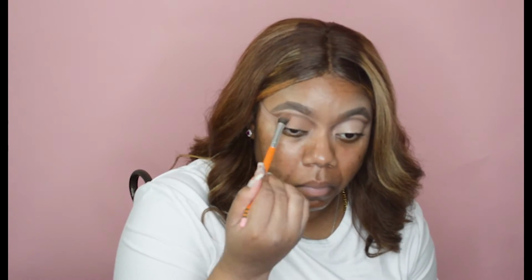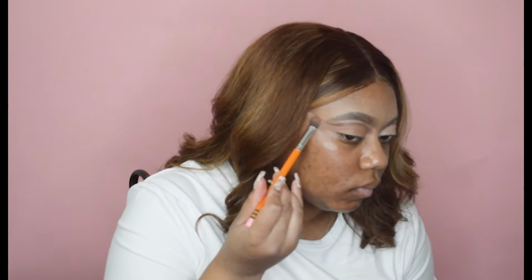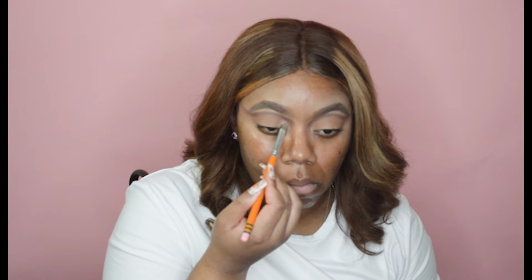So I don't know what happened to all of my clips of me showing you guys the palette and what tones I was using, but this is still the Morphe 350 palette, and I'm just going in with a flesh tone type of brown. The thing I love about this palette is it's just a warm palette, very neutral. So with this look, if you were to recreate it, just use shades that would fit your skin tone best.